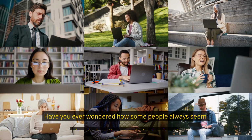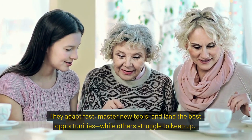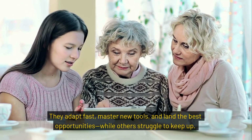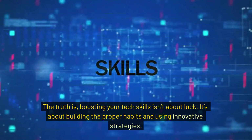Have you ever wondered how some people always seem ahead when it comes to technology? They adapt fast, master new tools, and land the best opportunities, while others struggle to keep up. The truth is, boosting your tech skills isn't about luck. It's about building the proper habits and using innovative strategies.